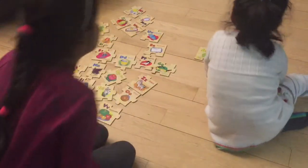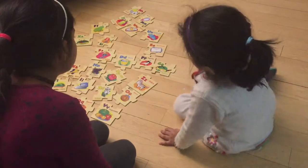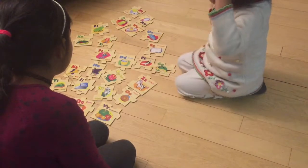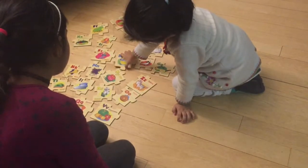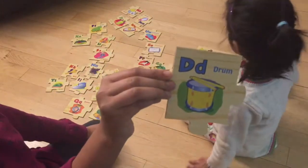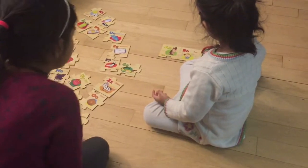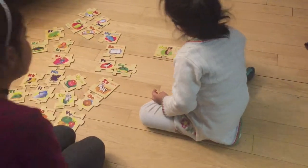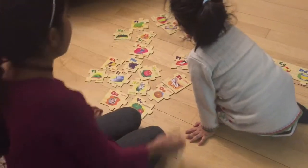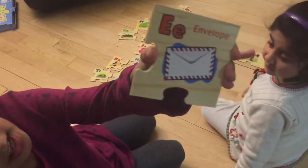The next one. It's a D. And D is for drum. Can you go find your drum? D is for drum. The drum. Now, E. E is for envelope. Yeah, great job. E is for envelope. Envelope.